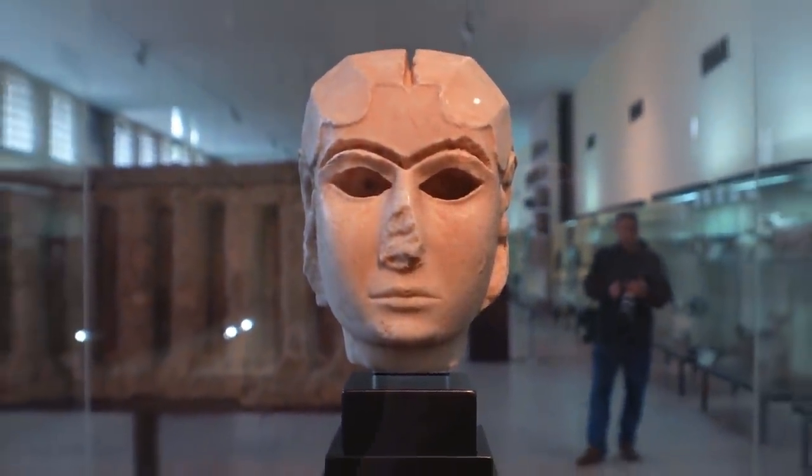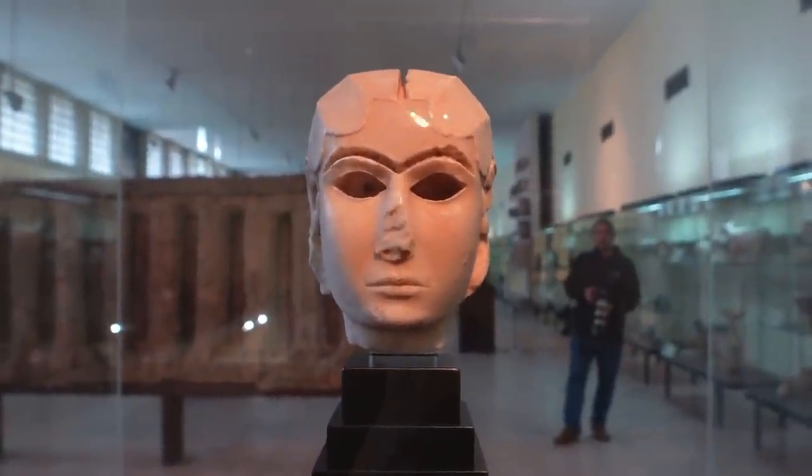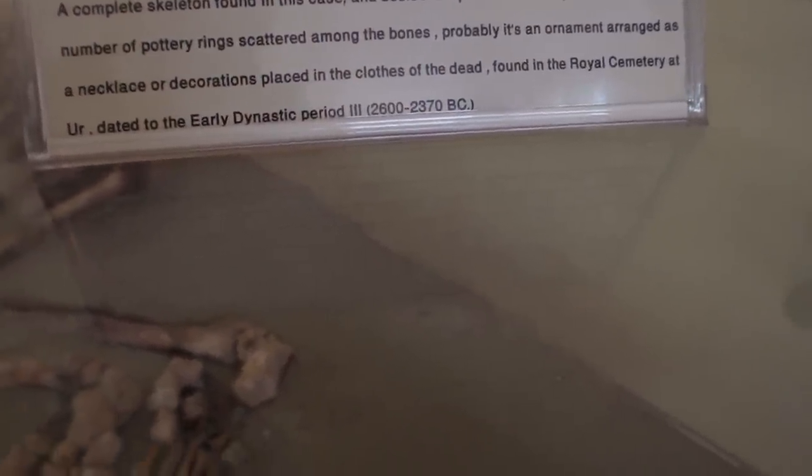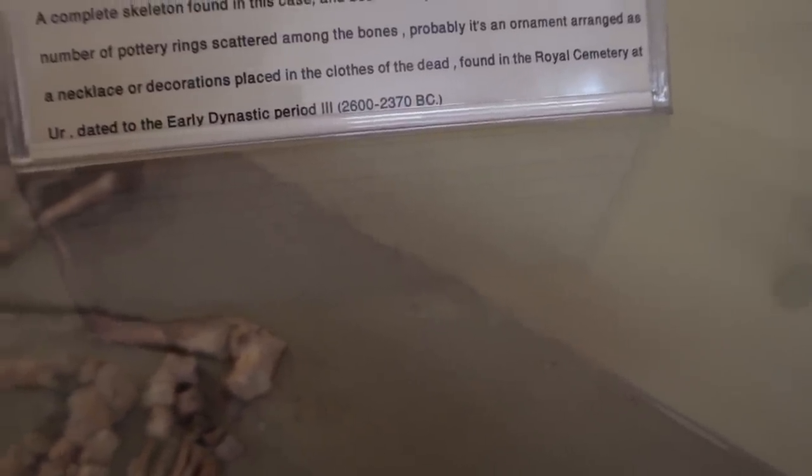Sumerian woman. A skeleton found in this case. Beside him have a number of pots and jars. An ornament. A necklace, decorations, placed in clothes of the dead found in the royal cemetery at Ur.